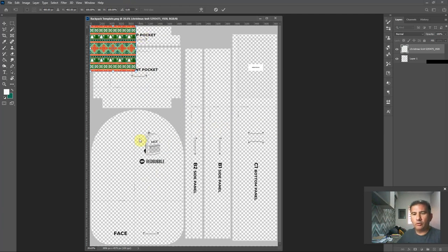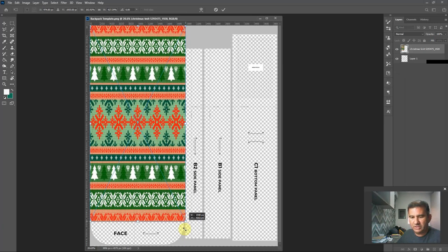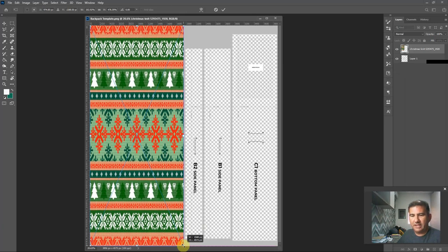Okay, so what I'm going to do is take this graphic and stretch it out all the way across the front pocket area and the face area of the backpack. So I'm just going to grab the right handle here and stretch it out all across the front area. I'm not going to go onto the sides yet, because I'm going to show you 2 different things that you could do with it. So once I'm happy with that, I'm going to hit enter on the keyboard to commit.